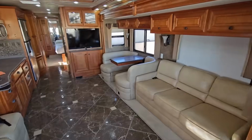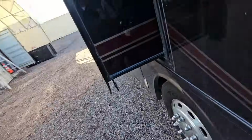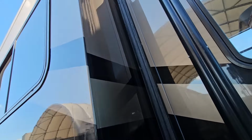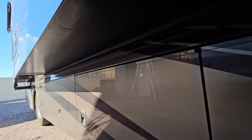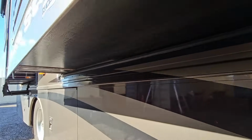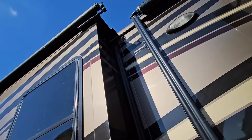All right, so a lot more living room space in here now. But enough on the inside. Let's go back outside and do our inspection. So with the slide out rooms out, now I can at least take a look at the slide out seals on the side. Take a look underneath. Make sure we don't see anything rotten or damaged. Seals look really good. Not seeing an issue from the ground level here.